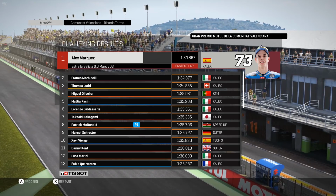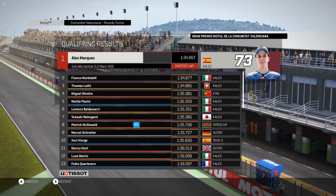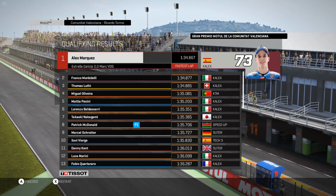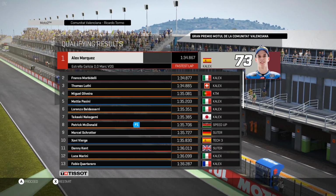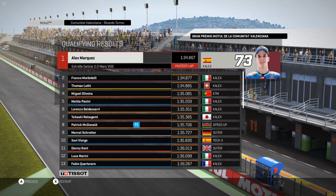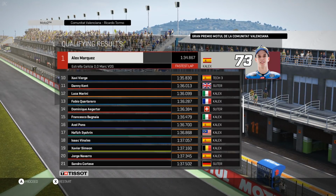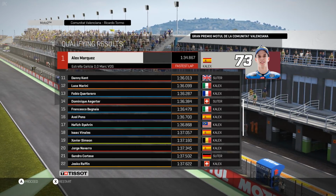As it's the other home hero, Alex Marquez, who grabs pole around 9/10 of a second faster than McDonald, and just 10,000ths of a second faster than his teammate Morbidelli, with Luthi just a further 8,000ths of a second back. They definitely have been the class of qualifying, the top 3, with Oliveira leading the second row ahead of Pasini and Baldassarri. Further down, we've got Danny Kent on the 4th row alongside Marini. On the 5th row, Quartararo, Aegerter and Bagnaia.